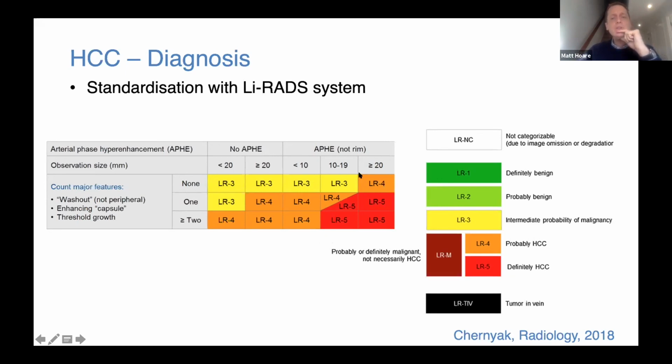And then how do we determine which stage within the LI-RADS scoring system people are at? Well, what we do is we base it on APHE, the size of the lesion, and then other features. So as you can see on the previous scan, this was a 25 millimeter lesion with APHE, okay? So greater than 20 millimeters with APHE, and it had washout. So it had one extra major feature. So this would be a LI-RADS 5 HCC. And then similarly, we have other features like an capsule or threshold growth.